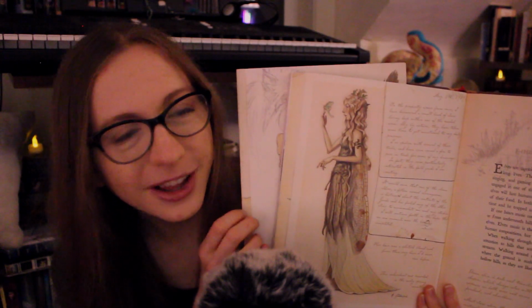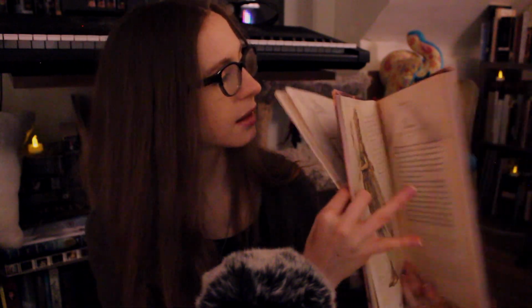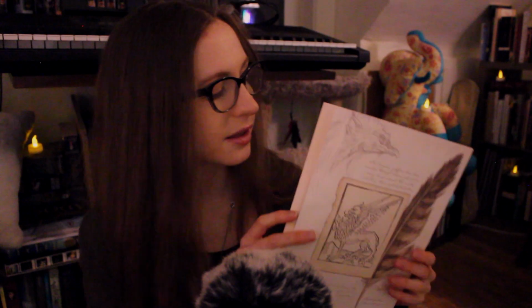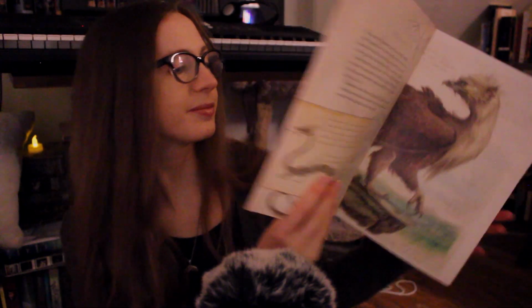This page keeps falling out. This one is one of the foldable pages from inside the book.